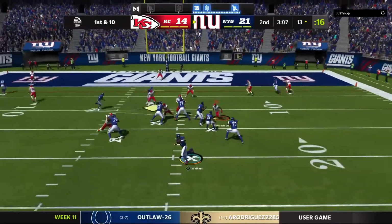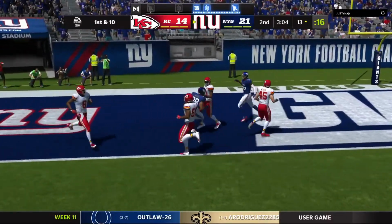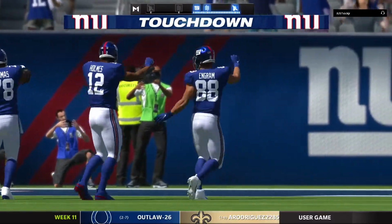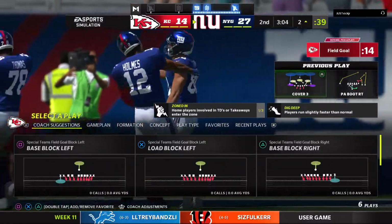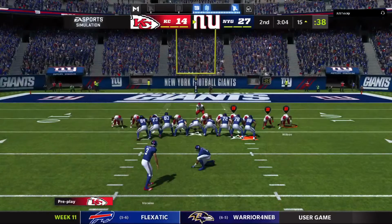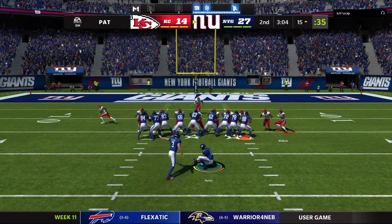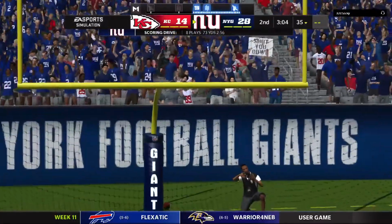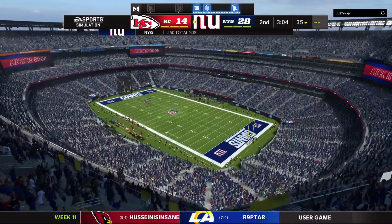From the red zone now, they'll look to throw. Got a man, and he hits him in stride. Touchdown! Evan Ingram, his 9th touchdown of the season, and the Giants add on to their lead. The call is to go for 1 and kick the extra point. He's got it as they double up the lead. This one's now 28-14.